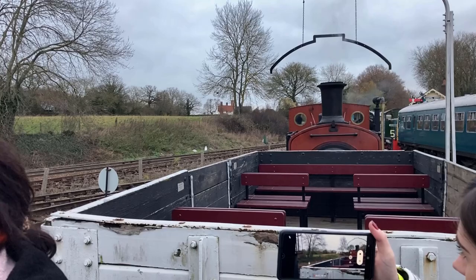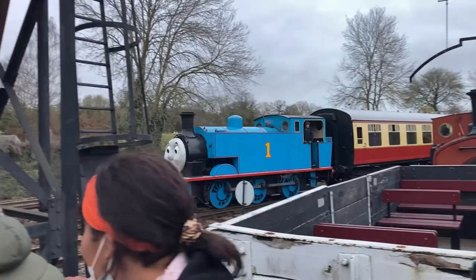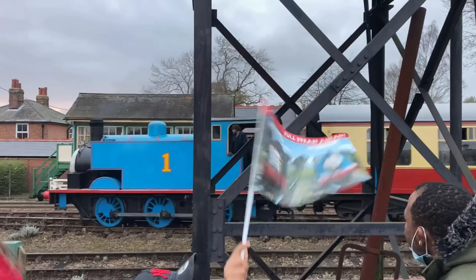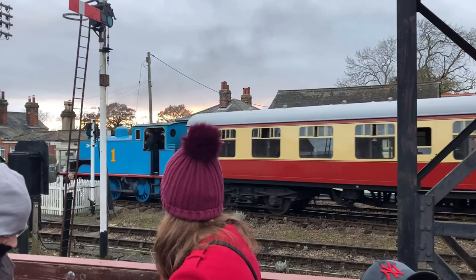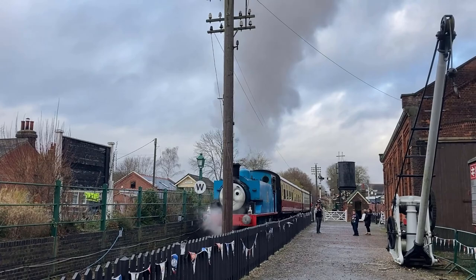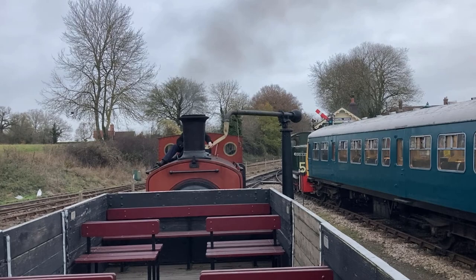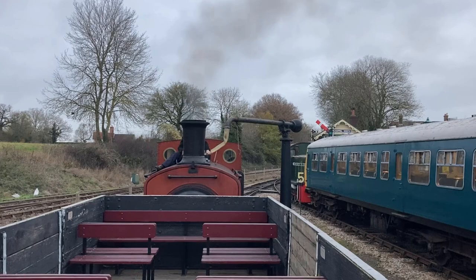Thomas was really busy all day, taking passengers up and down the branch line. The little brown steam engine was having his tanks full of water. Daisy tooted her horn and then left the station full of passengers.